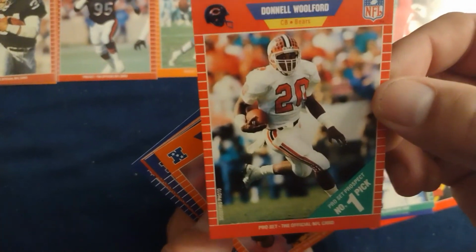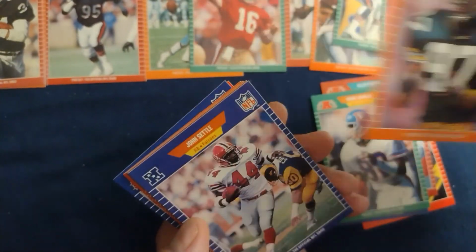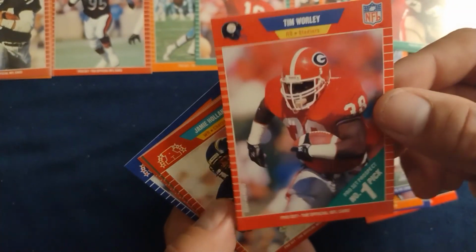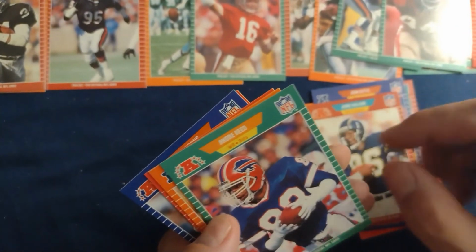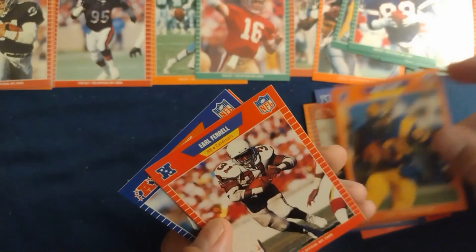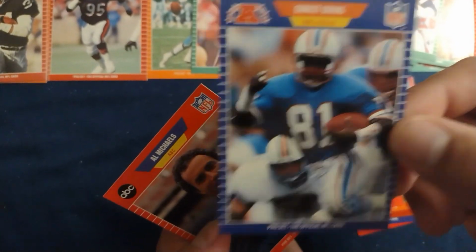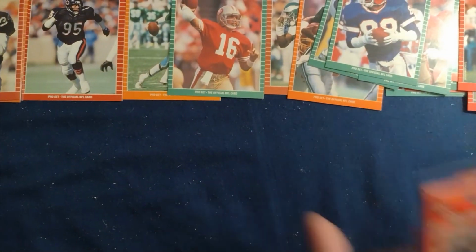Donnell Wolford, I believe he was a first-round pick. Tim Six Gun Harris. John Settle. Tim Worley, he was a first-round pick, I believe with Pittsburgh. Jamie Holland. Andre Reed, Hall of Famer. Henry Ellard. Earl Farrell. Ernest Givens, and the old run and shoot. And a young Al Michaels. We're going to open one more pack up here.